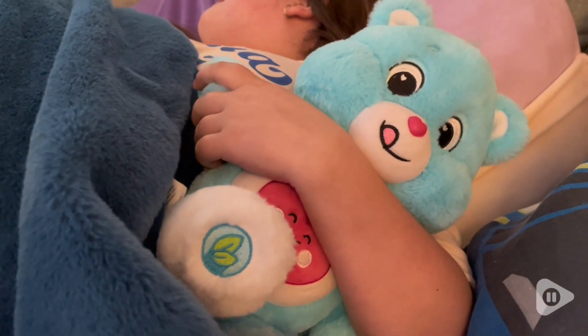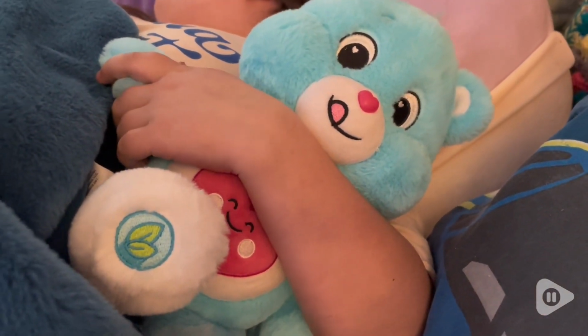I want to show you guys this really cute stuffed animal that I have here. So this is a Care Bear. This is the Always There Bear. My daughter absolutely loves this Care Bear.